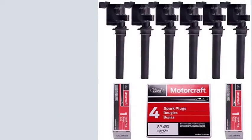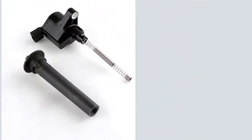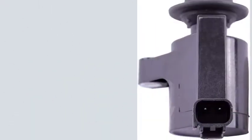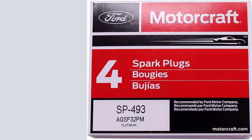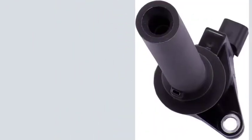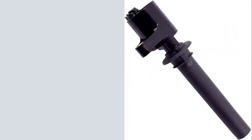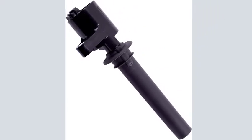Number 4. Motorcraft Spark Plugs SP493 AGS F32 PM Platinum and MAS Ignition Coils. Compatible with Ford Mazda Tribute Mercury. 100% compatible with OEM parts. Meets original equipment manufacturer (OEM) standards. Commonly referred to as an igniter. Improves overall performance with high-performance polymer housing to resist moisture. It features a platinum tip that helps to improve durability and prevent fouling. The MAS Ignition Coil is designed to provide superior spark and performance. It is a direct fit replacement for your vehicle's original coil.